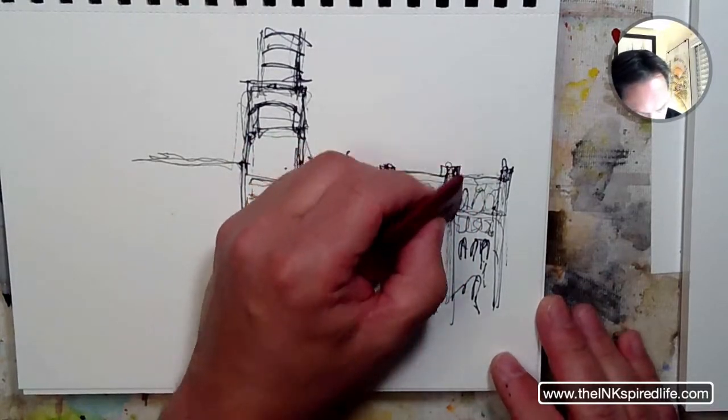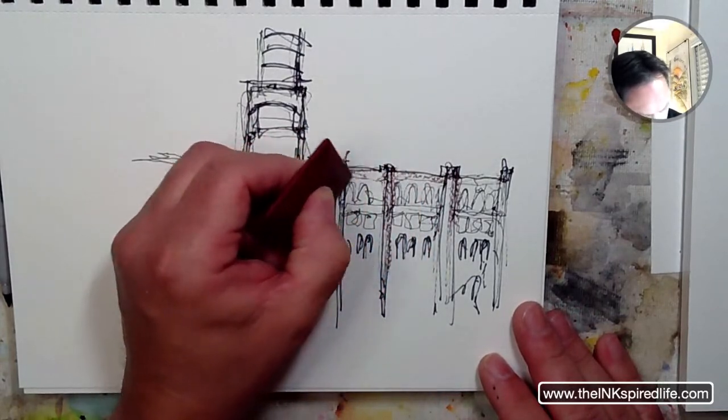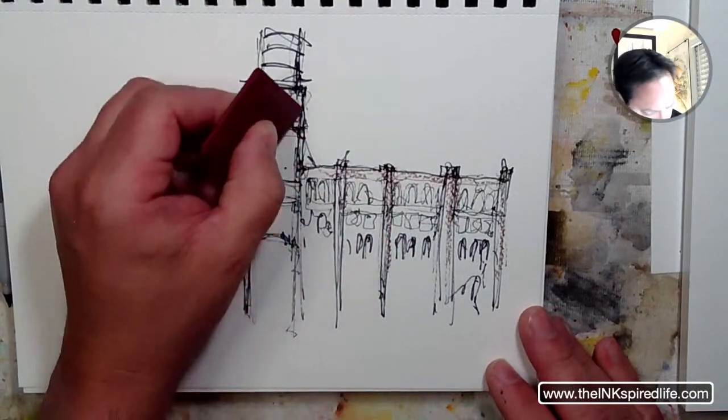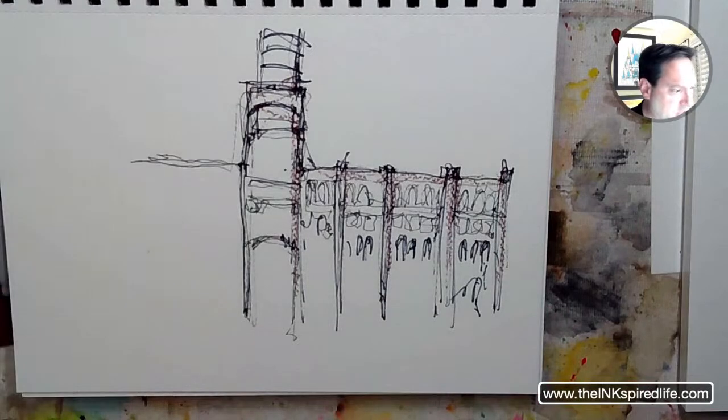So, a couple ways we can do this. I'm going to sketch some of this on, then I'm going to come back with a brush and go on top of it. We'll see how that looks. Just keep it quick, loose. Grab a brush here.